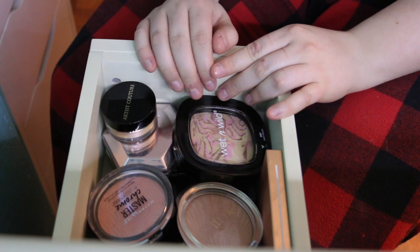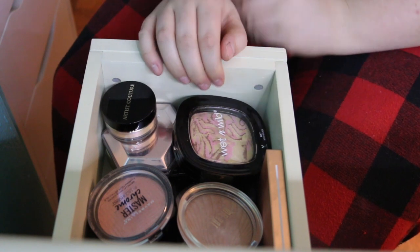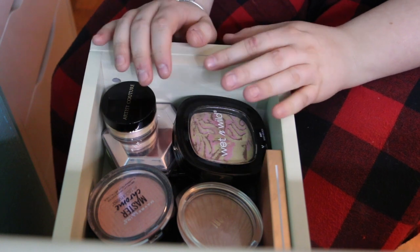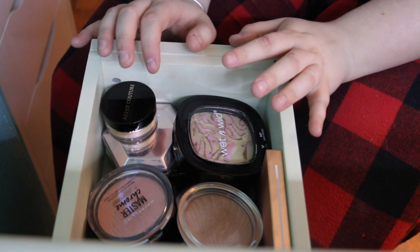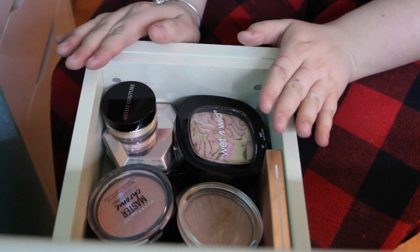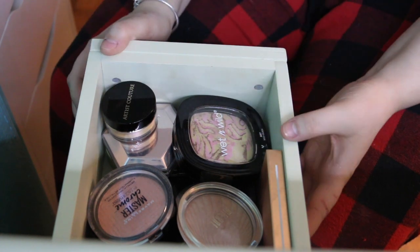So this drawer is probably going to be the hardest for me to declutter because I love highlighters and I think they're all good for different reasons. I don't know if I'll really be getting rid of anything out of this drawer. If I do, I will be shocked. Maybe like 1 or 2 things, but we're just going to do our best and try and get through this.